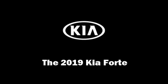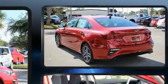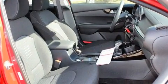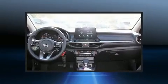Discerning drivers will appreciate the 2019 Kia Forte. This four-door, five-passenger sedan is ready to drive off the showroom floor. Smooth gear shifts are achieved thanks to the efficient four-cylinder engine. And for added security, dynamic stability control supplements the drivetrain.